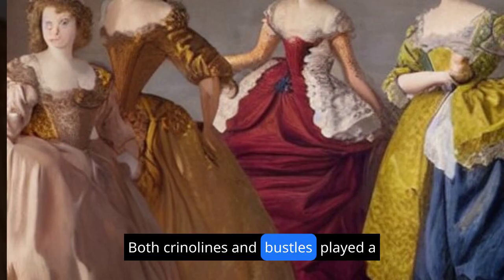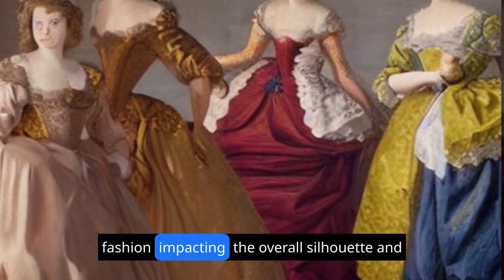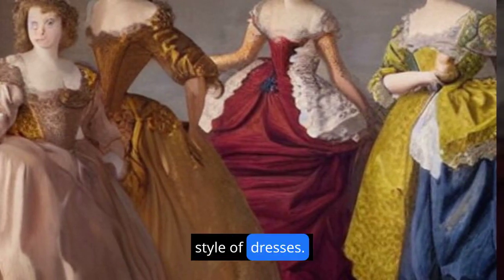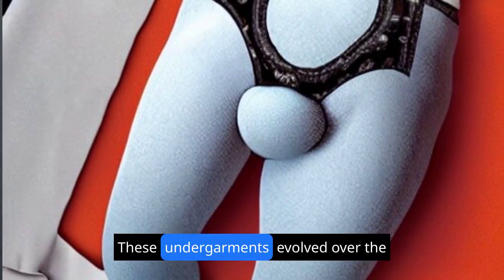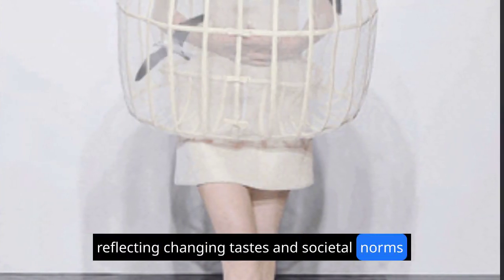Both crinolines and bustles played a significant role in 19th century women's fashion, impacting the overall silhouette and style of dresses. These undergarments evolved over the decades, reflecting changing tastes and societal norms in fashion.